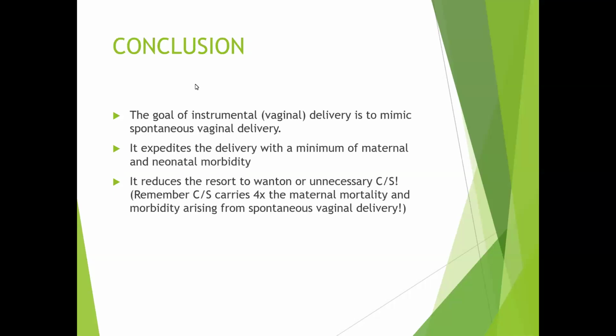So to conclude, the goal of instrumental vaginal delivery is to mimic the spontaneous vaginal delivery. It expedites the delivery with a minimum of maternal and neonatal morbidity. It reduces the resort to unnecessary cesarean sections.